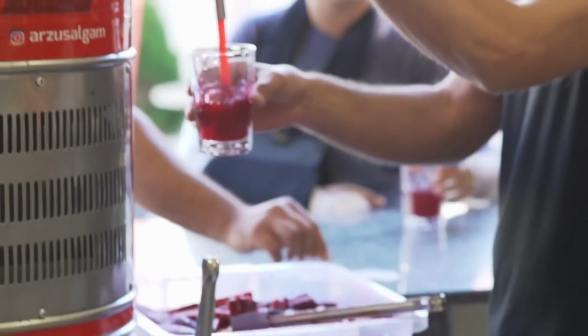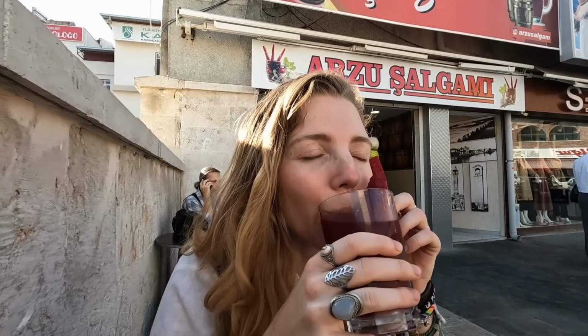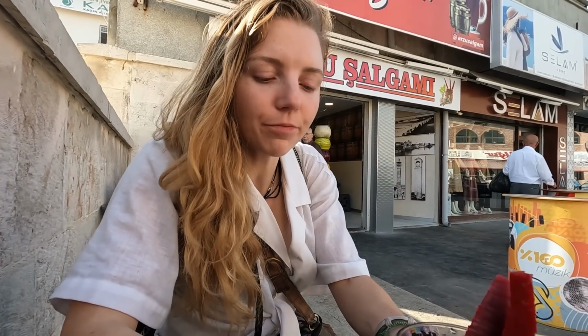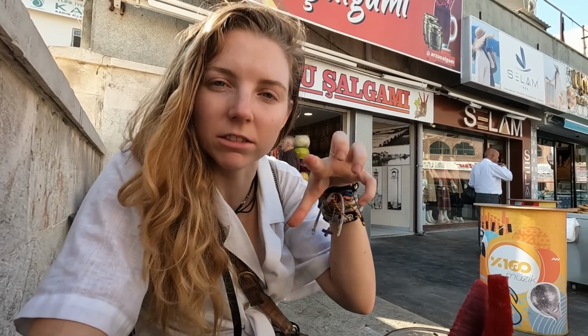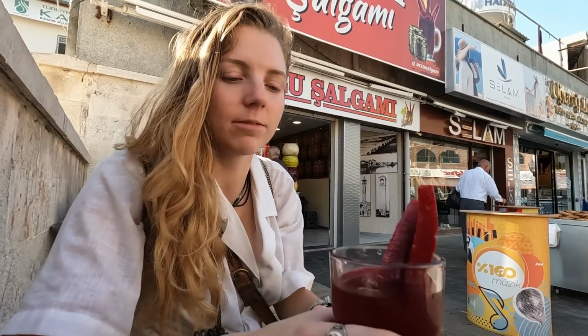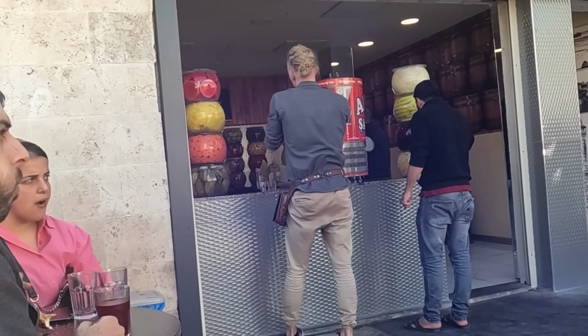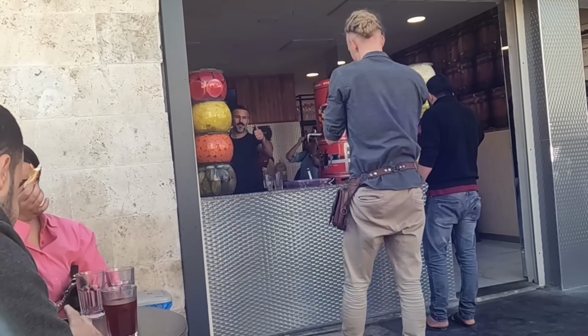Teşekkürler abi. Şalgam itself is a fermented drink made of turnips and red carrot. It's actually quite refreshing and combats thirst perfectly. If you never had it, it reminds a little bit of the juice of the pickles. Sort of acidic, not that heavy, watery. We thanked the owner of the shop deeply and left with a weird feeling.